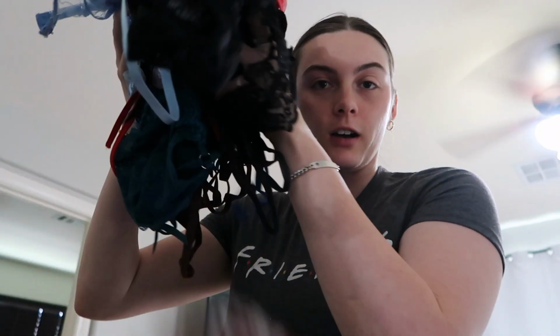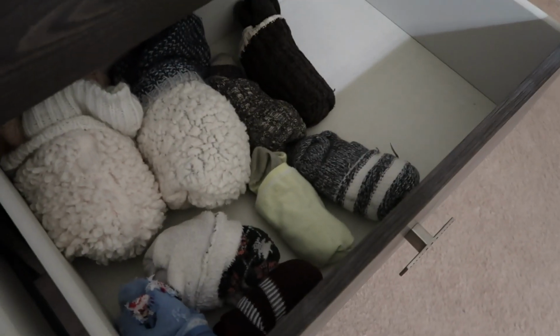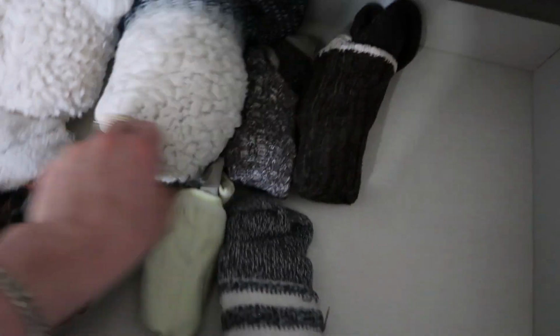Trying to figure out where I should put literally all of this. Yeah, all of my drawers are completely full. Oh my gosh, I just found a drawer. Currently just like a sock drawer. So yeah, we're gonna make this work.